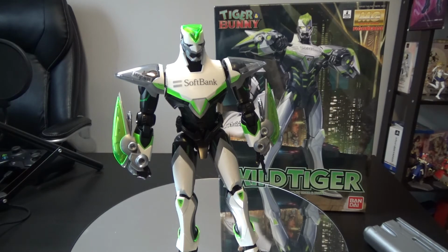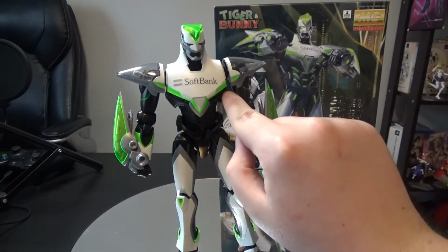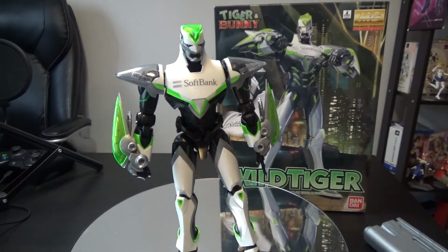I think I might actually be missing some pieces because right here, that silver bit is filled in and it's not on mine. So I may have to go back in there and see if I missed a piece. As you're building it, there's also quite a few.